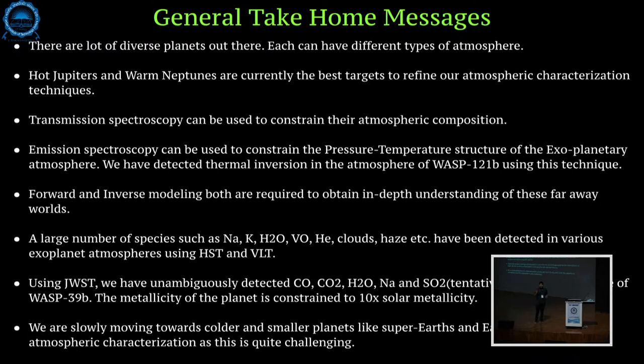But that being said, when we do our modeling, we have a series of models where we tweak the mean molecular weight of the atmosphere by increasing the abundances of different species. We add more water, and other heavy species, carbon dioxide, carbon monoxide. Using that series of models, we constrain what we see in the observations. But initially in our models, we start with hydrogen-helium dominated. Now this is for hot Jupiters and warm Neptunes.